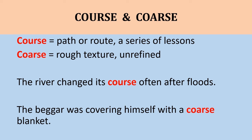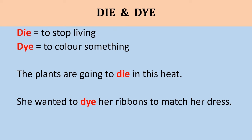Course. The river changed its course often after floods. That is C-O-U-R-S-E. The beggar was covering himself with a coarse blanket. That is a thick or rough blanket. So these are the two uses of the word.